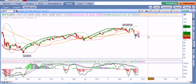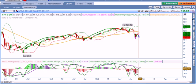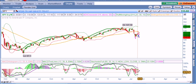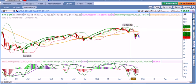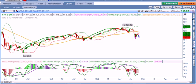You can see the MACD clearly pointing down here on the histogram, though it has a little bit of divergence here. Don't put much stock in that. You can still see there's a big head and shoulders on here as well.